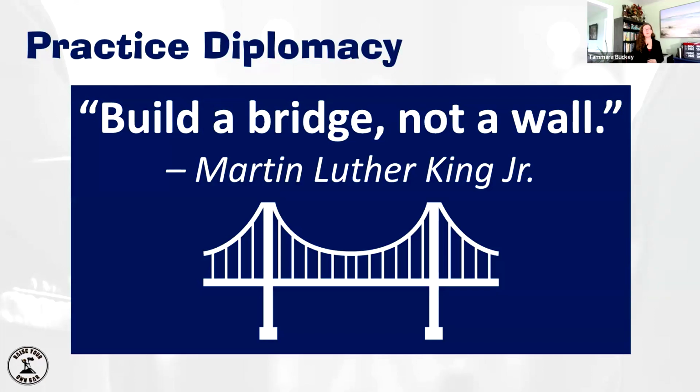One of my favorite quotes by Martin Luther King Jr. is build a bridge, not a wall. You know, when you're dealing with conflict, try to build a bridge to that other person so that maybe you guys can meet in the middle or they can come to your side or vice versa. If you build a wall, you're going to have to blow it up at some point, right? If you truly want to get through that conflict. So it's better to not build a wall to begin with.